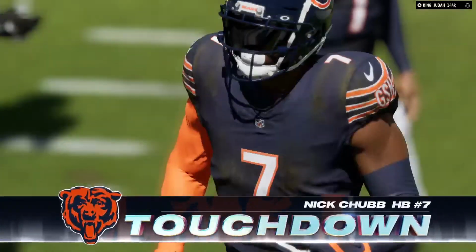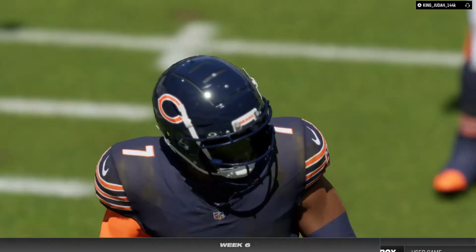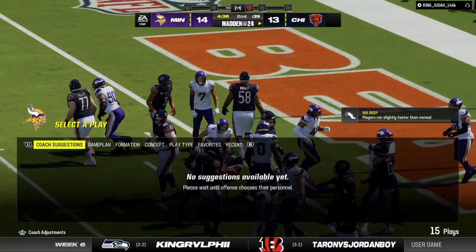As good as Nick Chubb is in the open field, he is every bit as good when they line him up down near the goal line. He's a speed back between the 20s, but a power back down close, and he forces his way into the end zone.